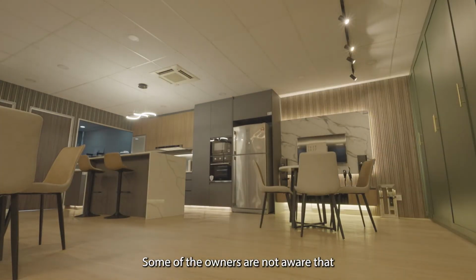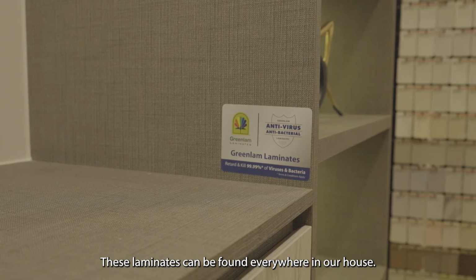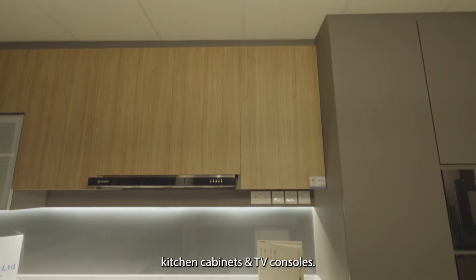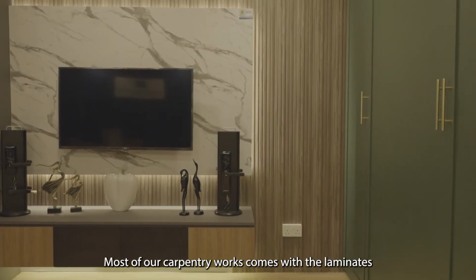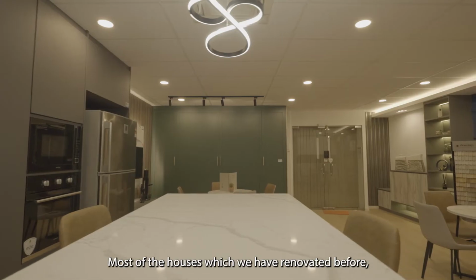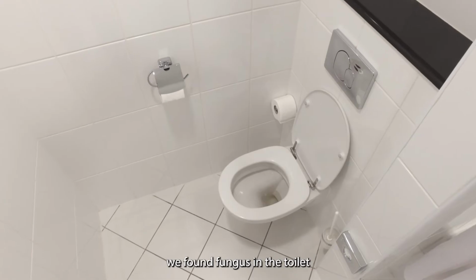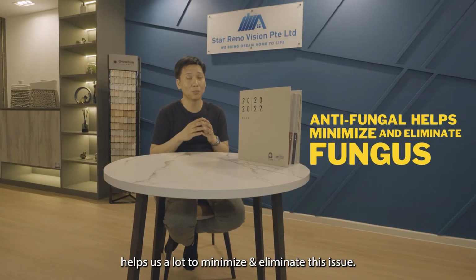Some of the owners are not aware that these laminates can be found everywhere in our house. We have wardrobes, vanity tables inside the toilet, kitchen cabinets, and TV consoles. Because most of our carpentry work goes with laminates, it is a big area of the house that has laminates. In most of the houses that we renovated before, we found fungus in the toilets. So the anti-fungal feature of Greenlam helps us a lot to minimize and eliminate this issue.